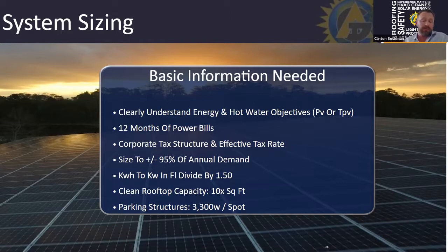One thing to give you a rule of thumb, we did a survey earlier: how many kW can a 10,000 square foot roof hold? A general sizing rule of thumb is we multiply square footage times 10, and that gives us watts. So 100,000 watts, or 100 kilowatts, on 10,000 feet. And a general rule of thumb for your parking spaces is about 3.3 kW, or 3,300 watts, per parking spot, just to give you some rough ideas of how much solar you could fit into a parking spot.